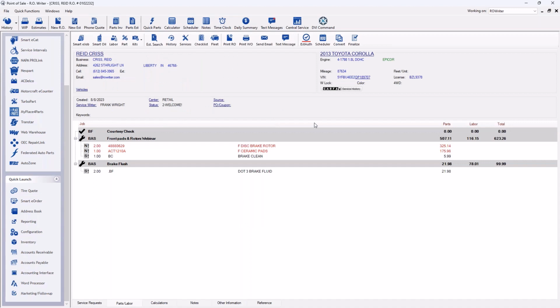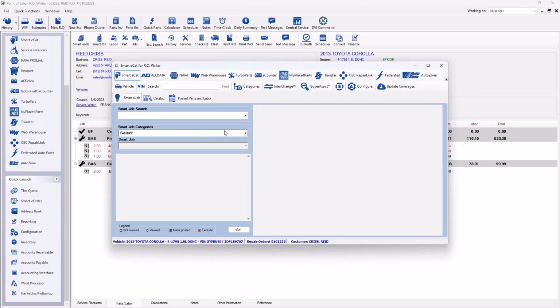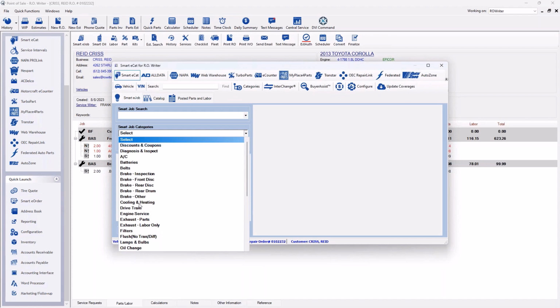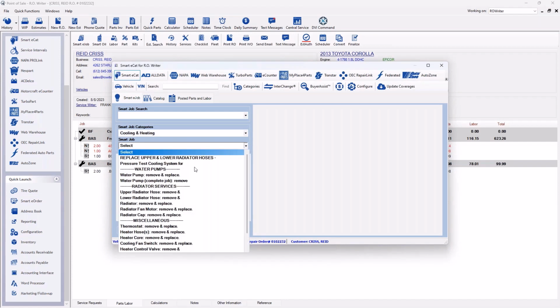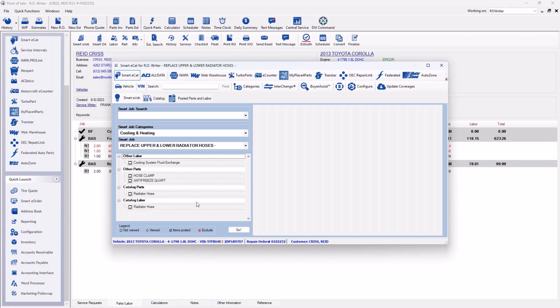So let's go back and do a couple others. Now I'm going to pick up some of the other items in there. Let's go for radiator hoses. Again, I'm going to do smart job. I'm going to go to my category and select cooling and heating. I'm going to grab my upper and lower radiator hose. And again, I have mine loaded. Let's see if I can make this a wee bit bigger.